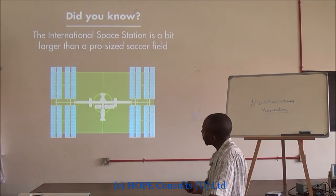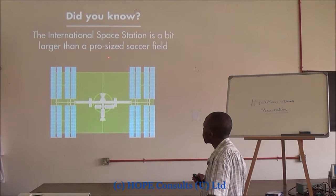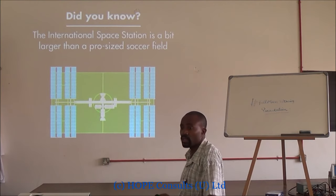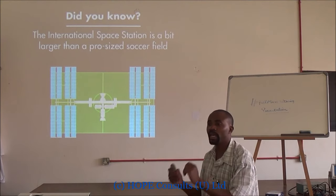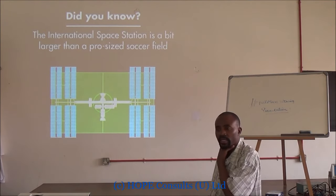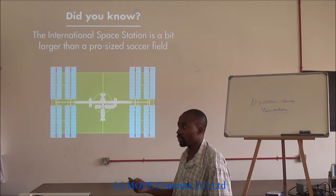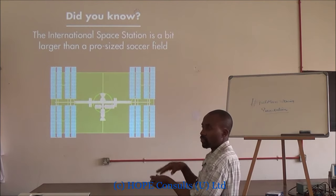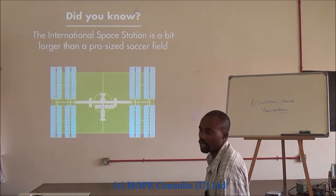So the International Space Station is a bit larger than a soccer field. Soccer field is where the Americans play their football, what they call football, much as they play it using their hands. I don't know why they call it football. But fortunately enough, they call it soccer. Just see them running around with this ball which they throw and it spins, and then another one drops it.